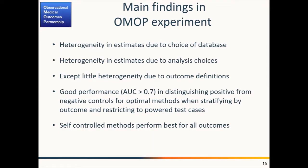There was really, except for a little heterogeneity due to the outcome definition. Also, what they found out is that they had a pretty good area under the curve, 0.7, right? 1 is you're perfectly on, 0 is the other way around, 50% is you toss a coin, right? So to have a 0.7 doing this data analysis by using data instead of clinical trials or research, they thought that was great and impressive to do. And of course, the self-control methods are going to be a little bit better.